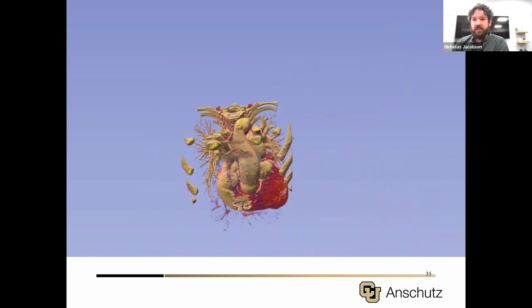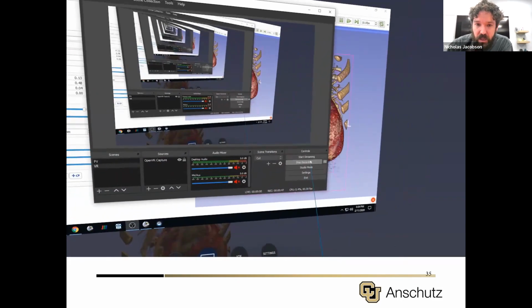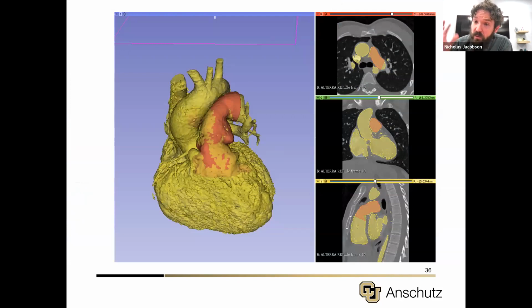Which I hope gives you a little sense of why what we're doing is important. That gives you a sense of what this 21 frame image sequence looks like. What Inky was able to do is take each one of those patients, we've got 30 of them. So if you do the math, 30 times 21, 600 segmentations. We're working on figuring out how to automate the process.